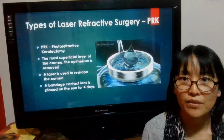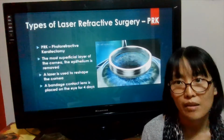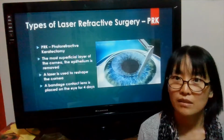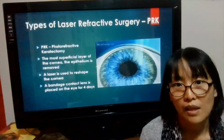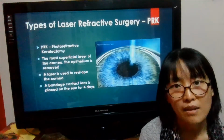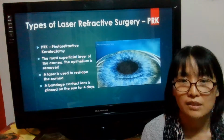The first type of laser refractive surgery is called PRK, photorefractive keratectomy. In this procedure, the most superficial layer of the cornea, called the epithelium, is removed. And then, a laser is used to reshape the cornea, followed by placement of a bandage contact lens.